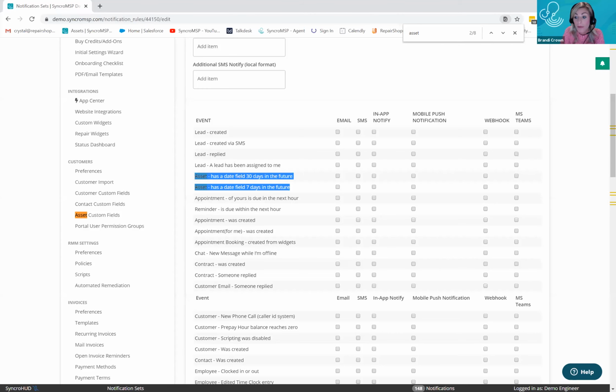I could be completely wrong, but what I believe is that if there's a custom field for the asset that is a date range, it would be coming up in the next 7 days or 30 days. If you guys know differently, feel free to correct me, but I am pretty sure that has to do with having a custom field for an asset with a date range. You can confirm if you look at the asset custom fields to see if there's a date range in there that you can create, but I'm pretty sure that's what it refers to. I agree. Yep. Sweet. Cool. All right. Good stuff.